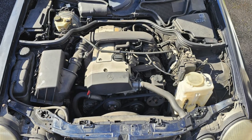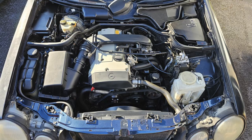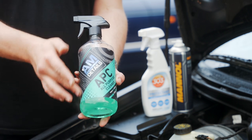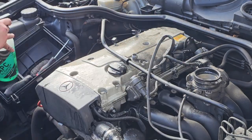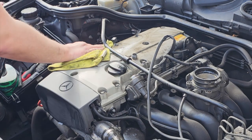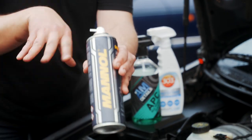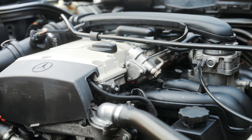And it's not a lot of work if you want to do it yourself. This before and after is the result of these three products. There's nothing else I used. So use this AM Details all-purpose cleaner, spray that on first, get in there with some little brushes. I've got little nylon brushes and little detailing brushes to get into the tight spots. Obviously wipe all that down. I use the old manual brake cleaner to get into the cast area around the thermostat and inside the throttle body and so on and so forth.